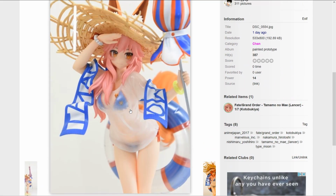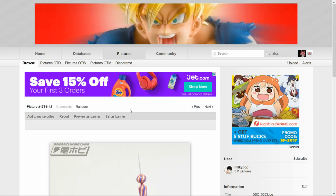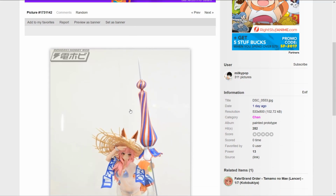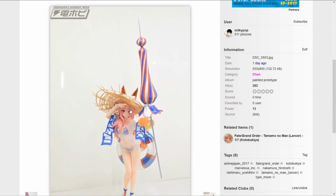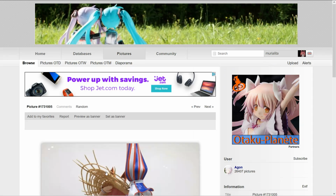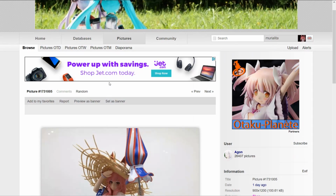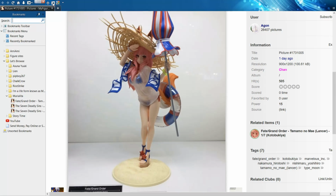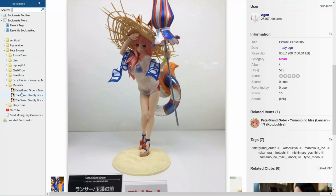Like I said, I want to give Kotobukiya my money. Luckily, I don't think she's going to be like Max Factory or Fat Company. I do believe that she will be up for order soon, and I believe she will have a pretty quick production cycle, and Kotobukiya doesn't delay, so I'm excited.